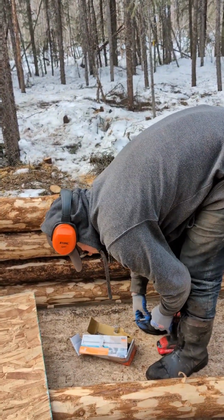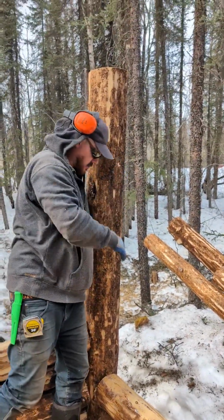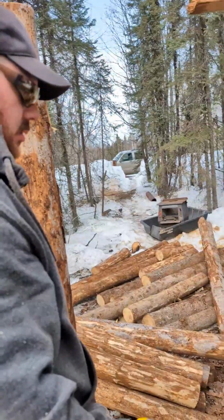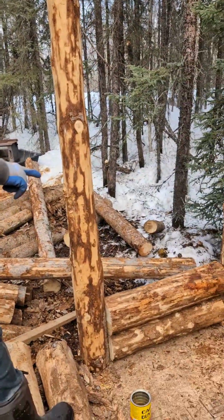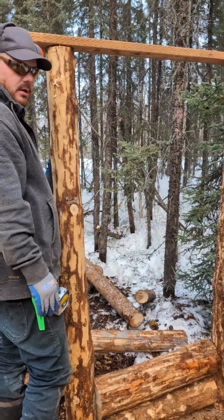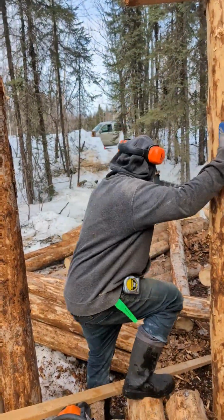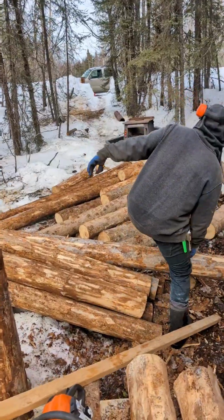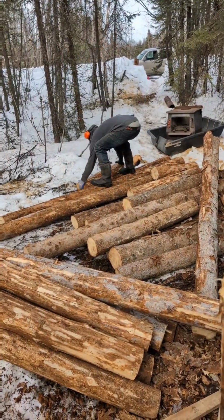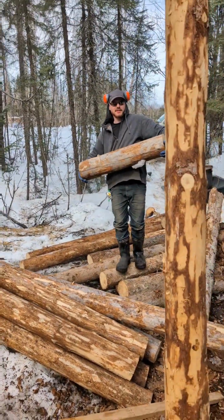Well, that one's good. I think we fixed that bow, and that's good. So we move forward. I think we'll add another small one right here, just so from here to here it's supported. Hand-pilled by Katrina, the Alaska hurricane.